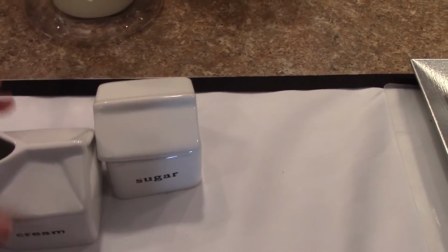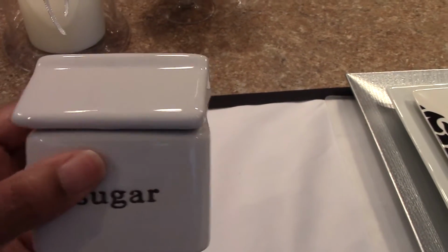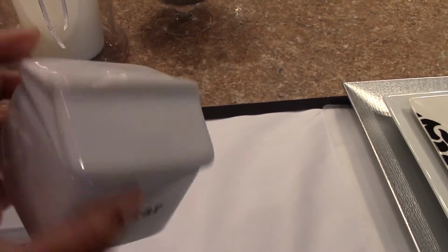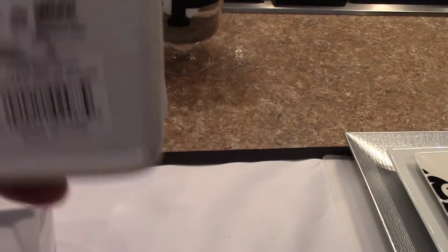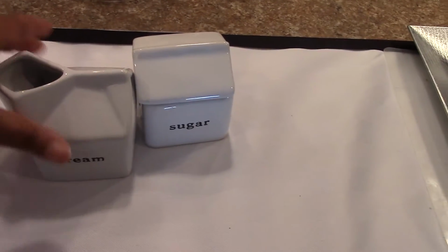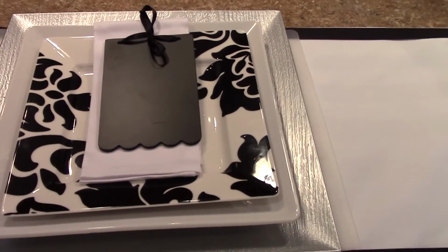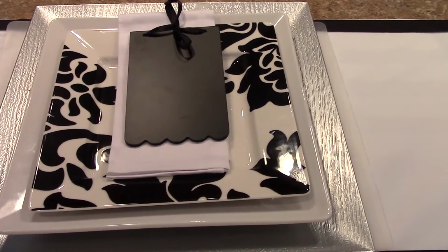And this is the creamer, of course. Here is the sugar. This is designed as a closed milk carton that I thought was really cute. And I think the original price on this was $2.99, I believe it was. And that's in the center. On the other side is another place setting for myself.